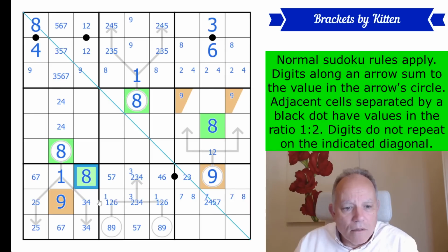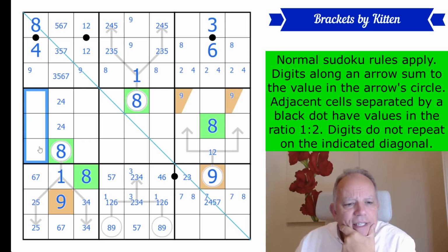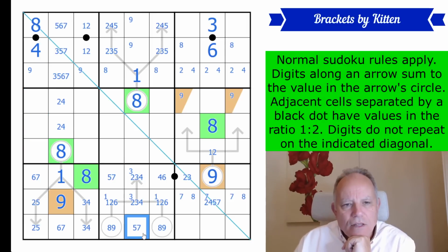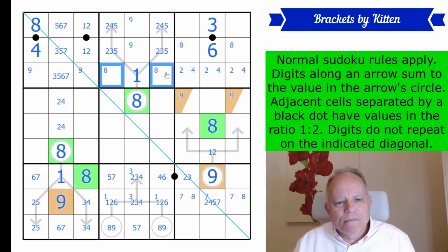Probably doesn't help a lot. 8, 3, 4, 1, 2. These are from 5, 6, 7, 9. 1 and 3 have to be in these cells. That, if that was a 7, this is an 8, 7 pair.